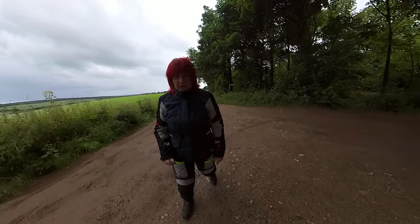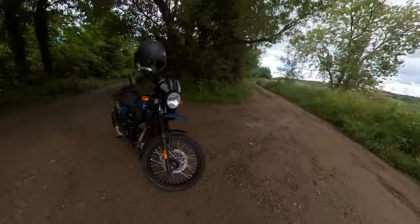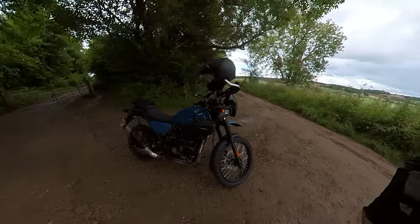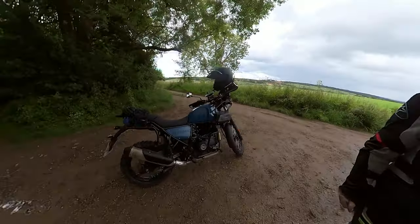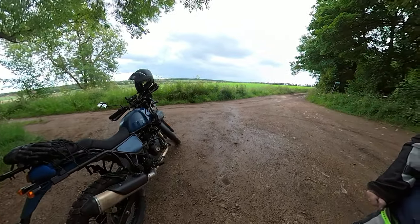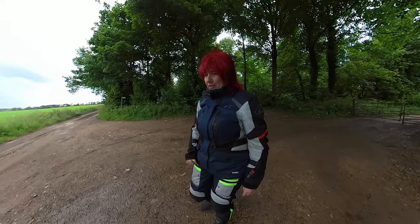AX41 Battlax tyres. So we'll see how that goes. So far, so good. I've had to let some pressure out because I've just blown them up too hard, and they're behaving a little bit better. But I think once these are bedded in properly, they'll be absolutely cracking. Bit of a game changer.